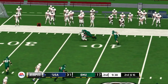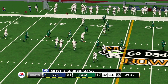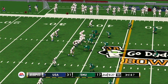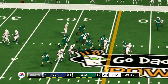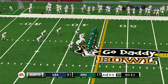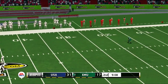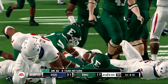Quick throw out to the receiver. And he's leveled at the 38-yard line. Up the middle for a nice gain. The defense looks like they're going to send in the cavalry on this one. Gets to about the 27-yard line.